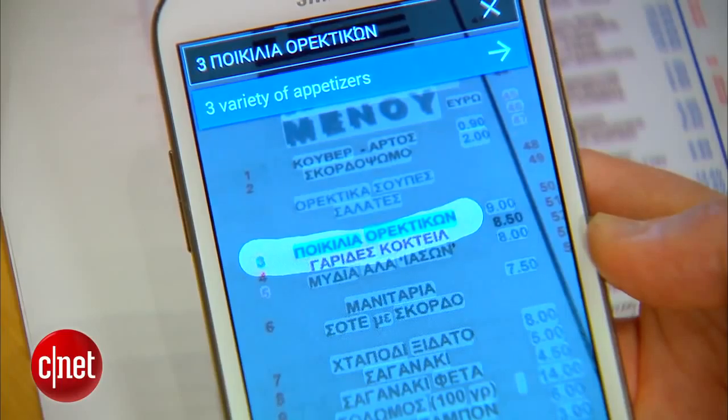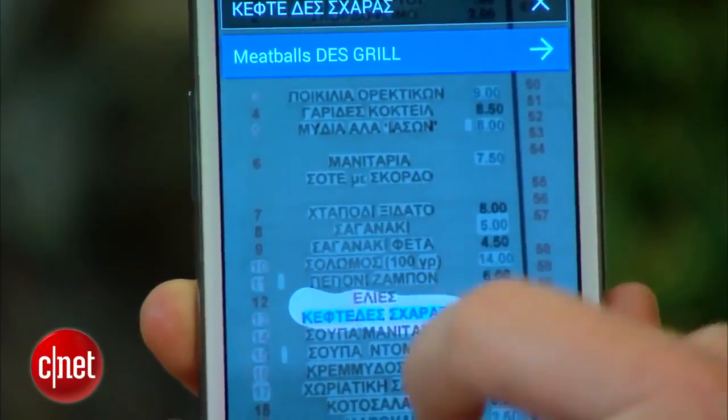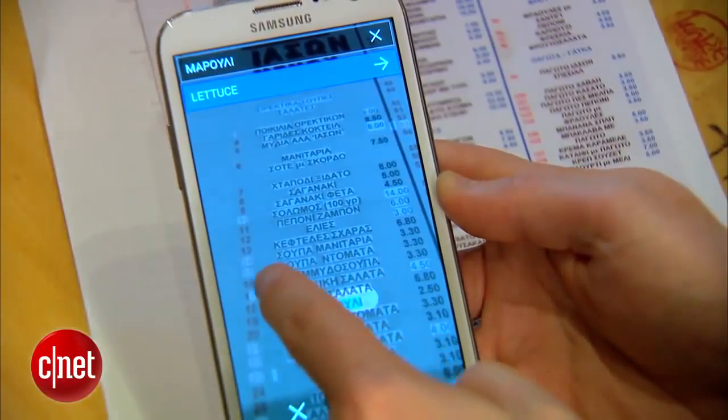There's a variety of appetizers out here, that's good. How about this one right here? Octopus. I'll probably stay away from that one. What about down here? Meatballs. Sure, why not? The cool thing is you can just use your finger to go line by line and figure out what you want translated.